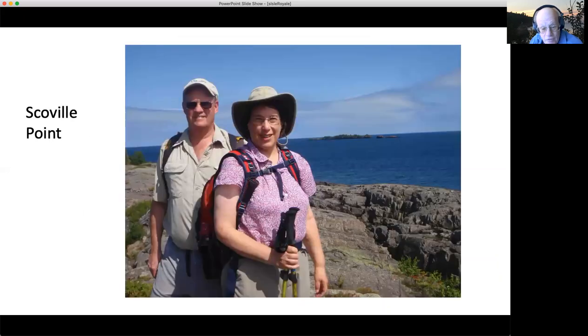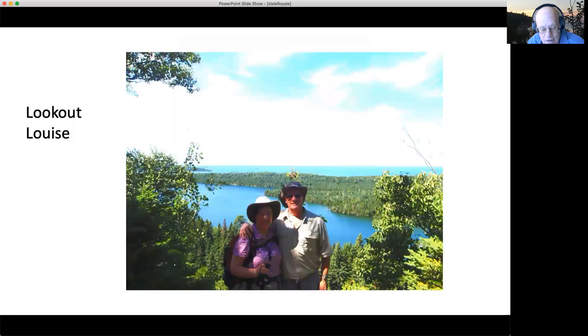You can day hike. There's lots of day hikes, literally walking out the door. This is sort of a typical day hike. This is to Scoville Point, one of the tips of the island. And this is sort of the summer days at their best. Bright blue sky, dark blue lake, sunny, rocks everywhere, volcanic rocks everywhere.